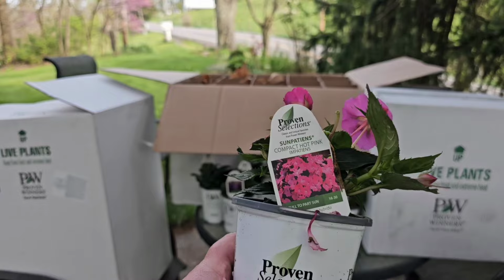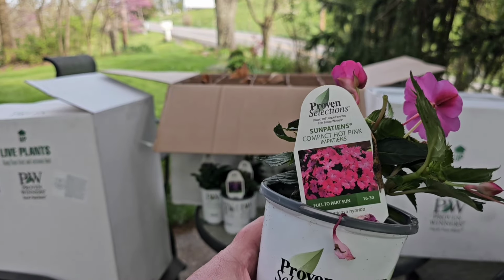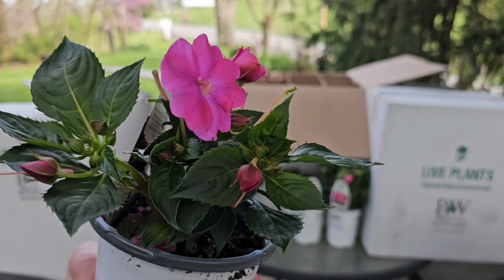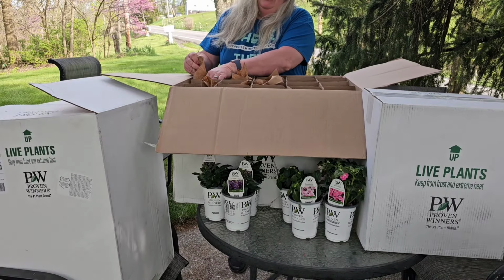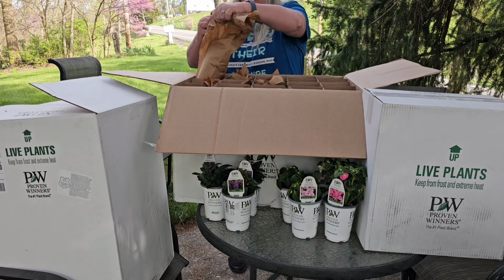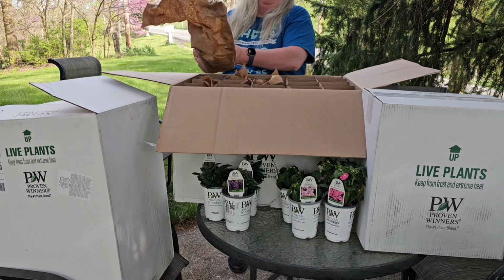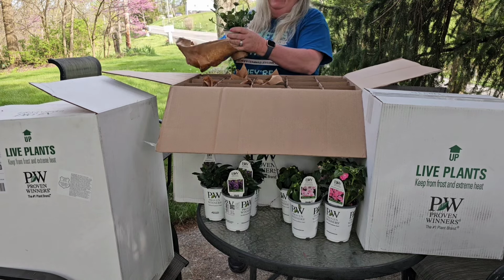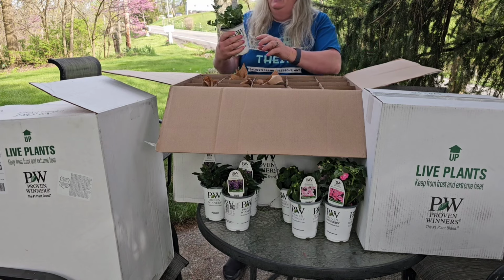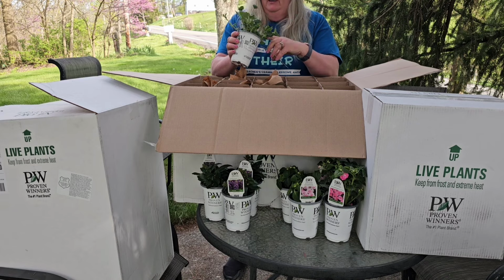Let's take a closer look. So these are Sun Patiens Compact Hot Pink, full to part sun. Just gorgeous. If you can't tell, I really like the color pink, but I do promise that there are other colors in here. Nope, it's still pink.